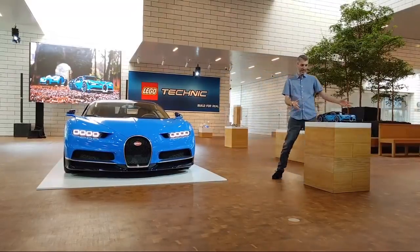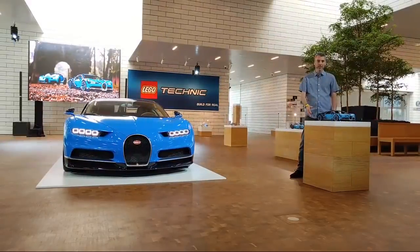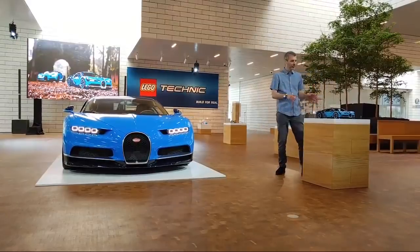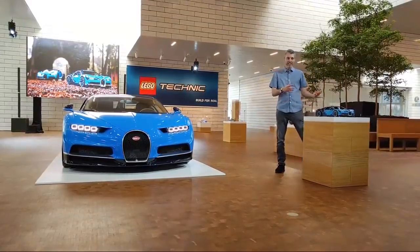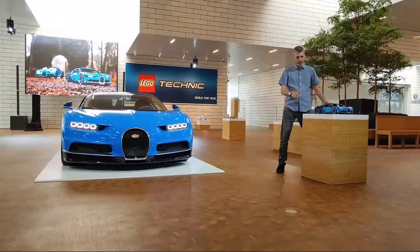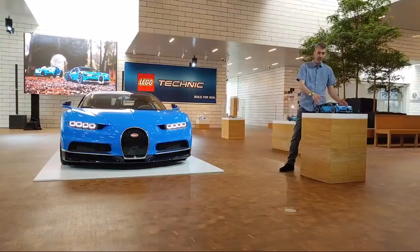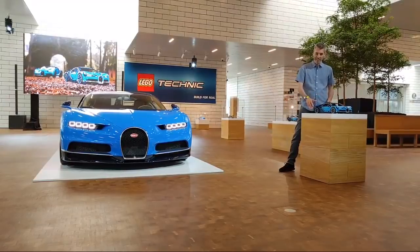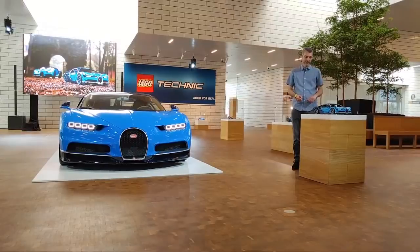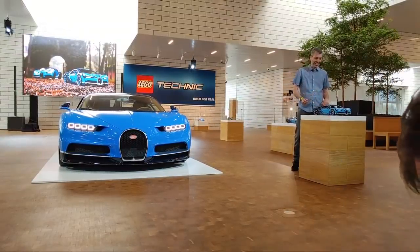But of course, it's not just about getting the looks and capturing that design style. This is Lego Technic. Lego Technic is about the functionality and that ability to, as it says over there, build for real. So this car doesn't just look like the Chiron. It has steering, it has suspension. You can even use the speed key to raise the rear spoiler. You have a 16-cylinder engine in the back here.